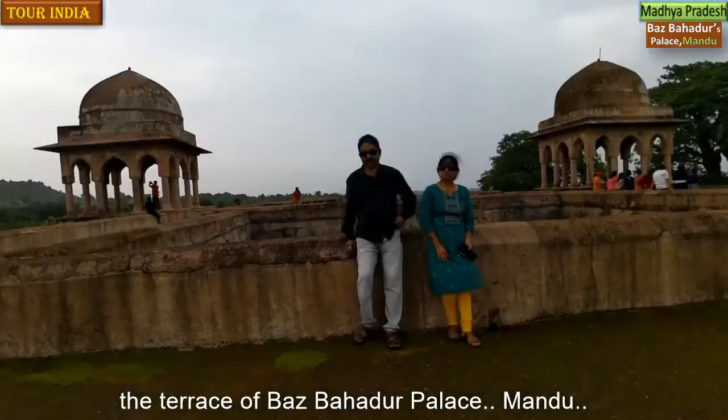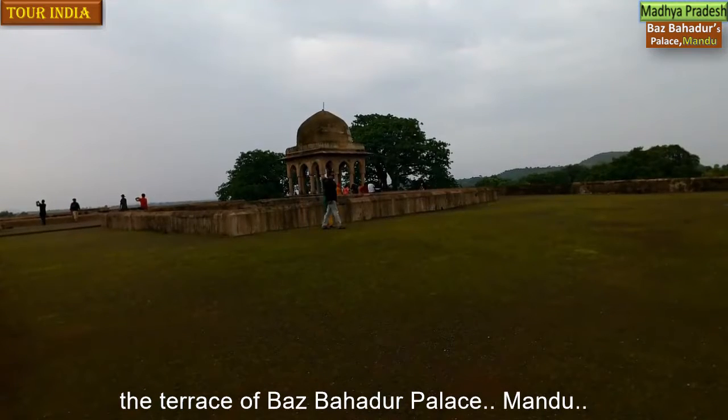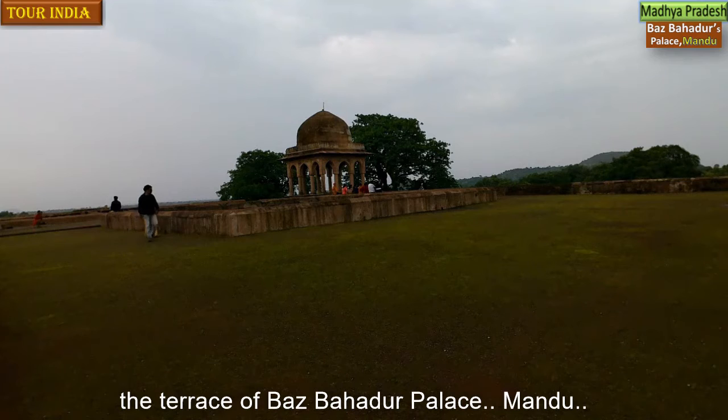The palace is further adorned with many uplifted domed pavilions. There is a huge room in this palace which now serves as a room to practice music and dance. Until and unless you have a little background to this incredible location, you will not be able to get the real beauty of this historic monument. The beauty and brilliance of the architecture of Mandu Bahadur's palace will surely mesmerize you.